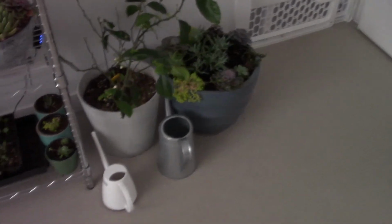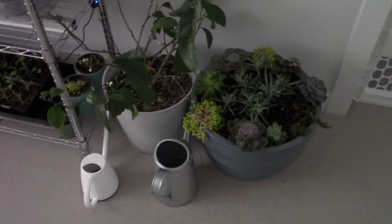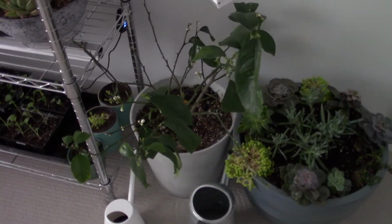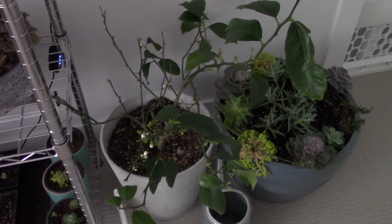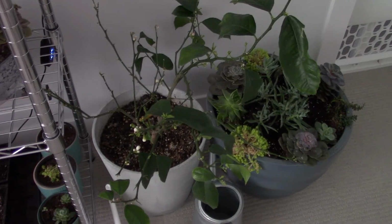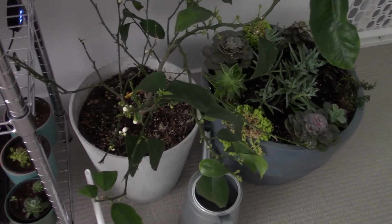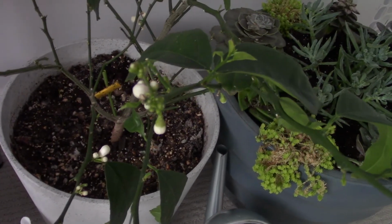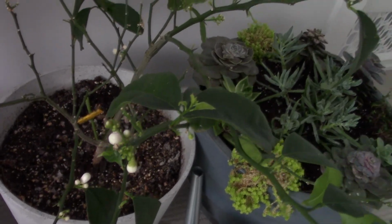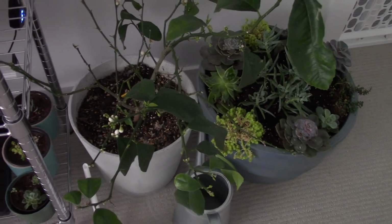And then over here I've got a lemon. It's a Meyer lemon, and yeah, it does not look great. It's lost a lot of its leaves, but it does have new growth. It does have new flower buds and new leaves forming, so I'm not sure what it's going to do.